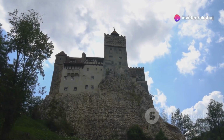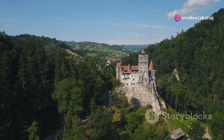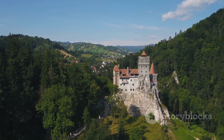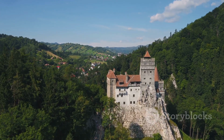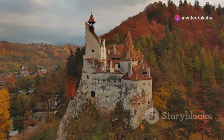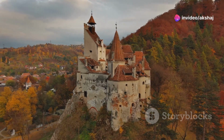You'll see exhibits on the castle's role in medieval warfare, its connection to the Romanian royal family, and the legend of Vlad the Impaler, the historical figure who inspired the Dracula myth. But let's be honest, we're all here for the vampire vibes, right? And Bran Castle doesn't disappoint.